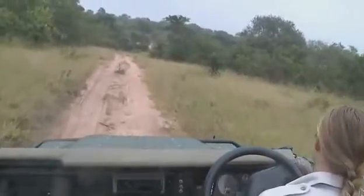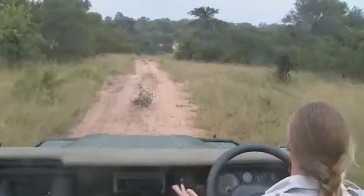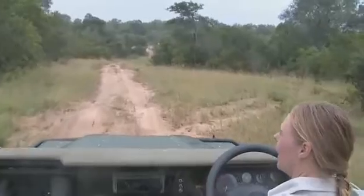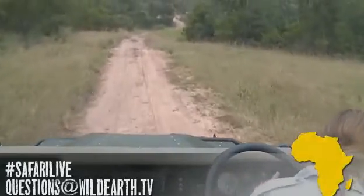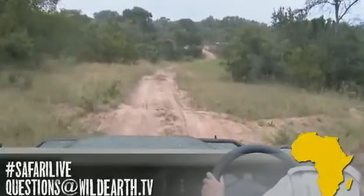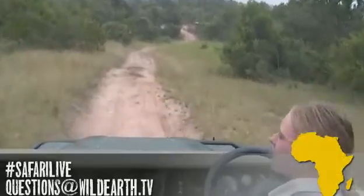It's great to have you on board with us this morning, even though the mist is descending a little bit. Hopefully it will lift. But, as I say, this is actually perfect weather because it's still fairly cool, it's overcast, and sometimes those nocturnal animals can be out and about, which would be fantastic to see.